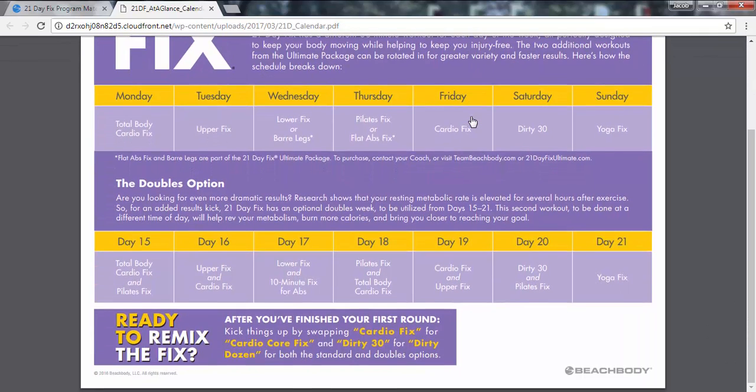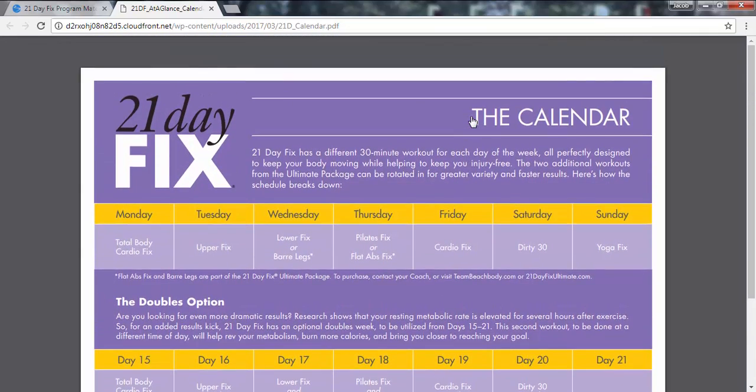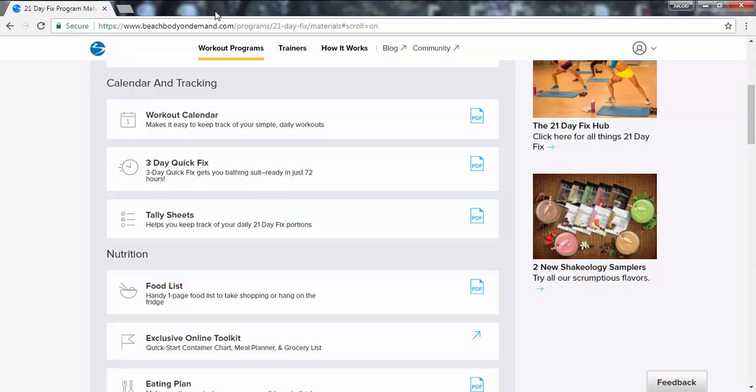So here is the calendar you would follow if you're doing 21 Day Fix from start to finish. Day 1 to day 21, you would do on Mondays, every week, total body cardio fix. On Tuesdays, upper fix, and so on and so on. And all the details are right there.